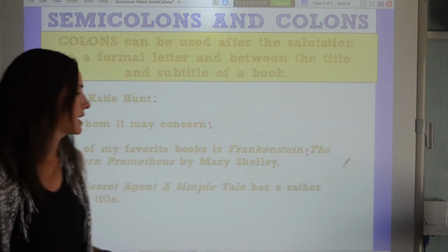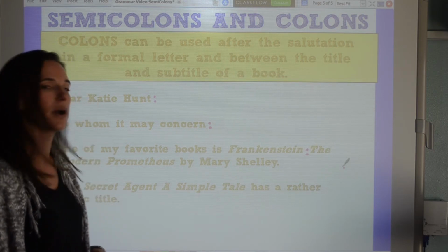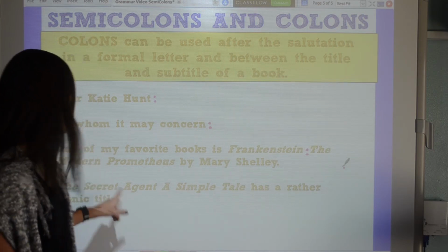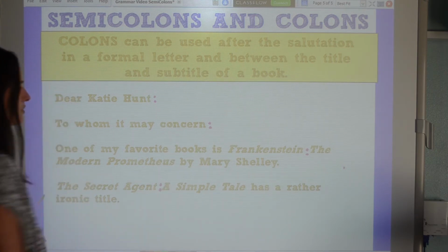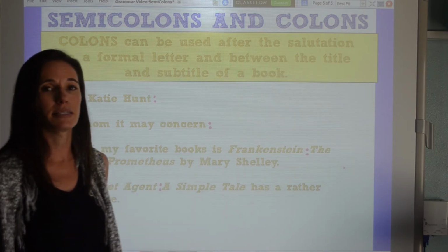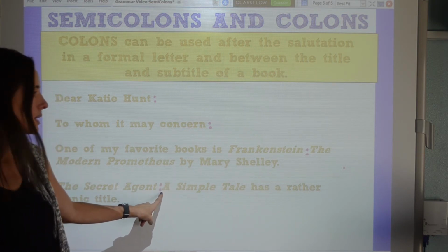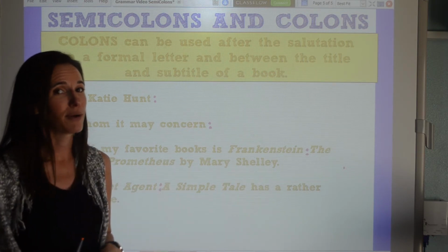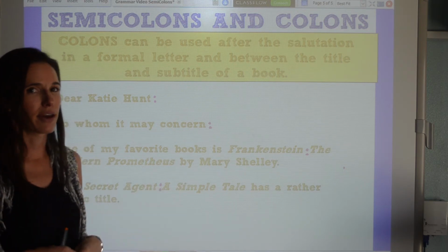Another example would be The Secret Agent: A Simple Tale, which has a rather ironic title. The Secret Agent is the title of the book, so I would put a colon after that. A Simple Tale is the subtitle, so I'm separating those two with a colon. I'll give you a stamp tomorrow if you tell me why this is an ironic title.